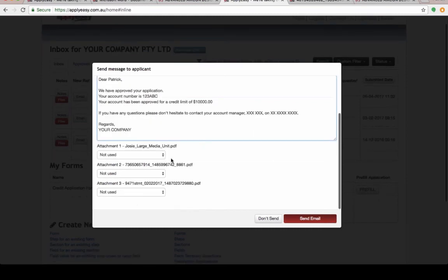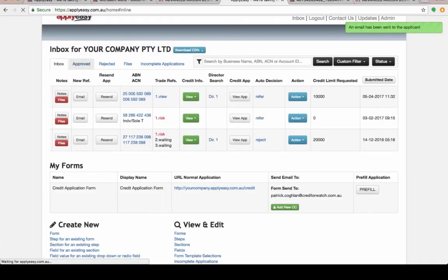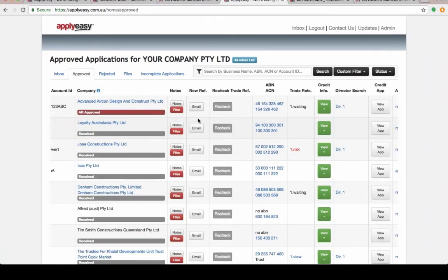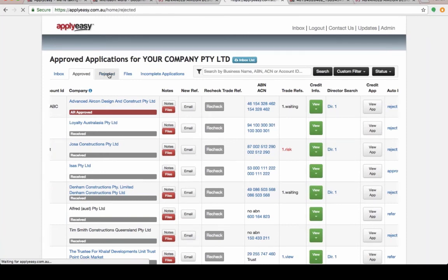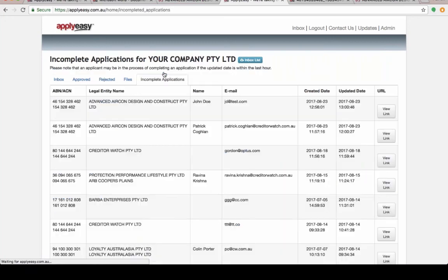The next step, I can attach additional files. So that could be a marketing document, it could be a sales request form, it could be a frequent flyer or a frequent buyer promotion that you have going on, anything at all. We can attach documents to that email that the applicant is going to receive that says, congratulations, you have been approved. Send the email, and that is now sent off. That's stored in my approved folder, so I can see all of the other applications. We have our rejected folder as well. And then the incomplete applications that we spoke about earlier.